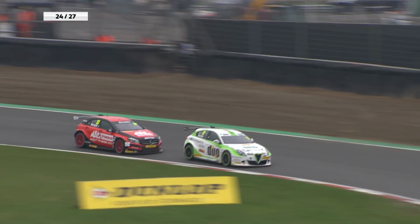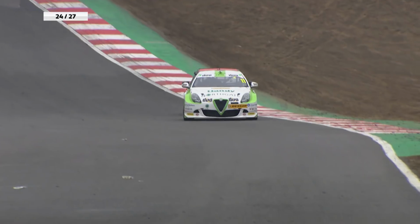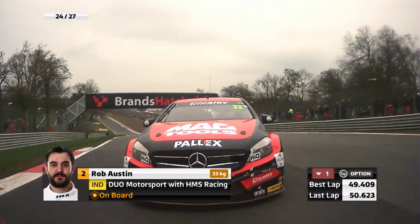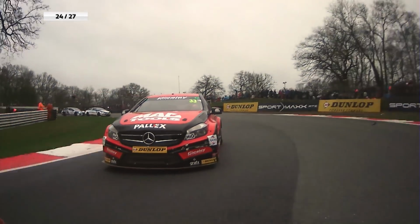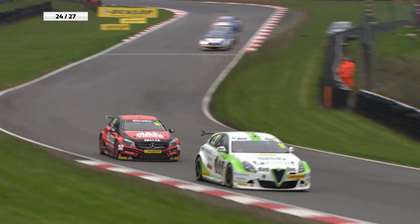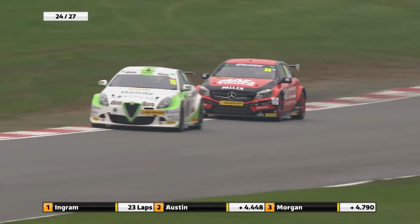Adam Morgan, who's turned around his weekend after a bit of a shoulder shrug in qualifying yesterday, is right behind him. He's in 3rd spot. Bushell is still under attack from Sutton. Into Druids they come. Yeah, and I fancy that, in fairness, exactly the same place that Ingram passed Austin is going to be the one, but Rob might just choose to brake a little bit tighter and a little bit earlier to block that off.